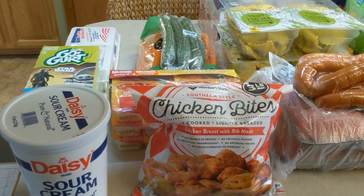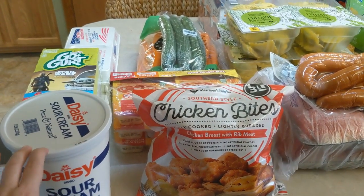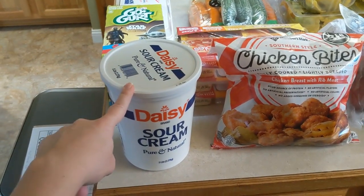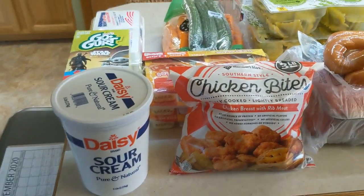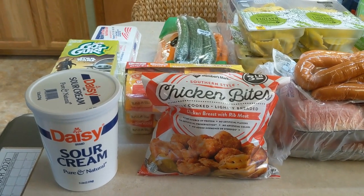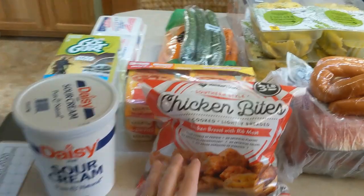Okay, now let's get started taking a look at what I have. I'm going to show you the refrigerator stuff first, then put that away, and then spread everything else out. I picked up a sour cream, and I had no idea it was going to be this large, you guys. This is way, way more than we need, and I'm going to have to rethink some things that we're making and maybe find some uses for sour cream or find someone to give it to. I was expecting a 3-pound jar, and I got a 5-pound jar.